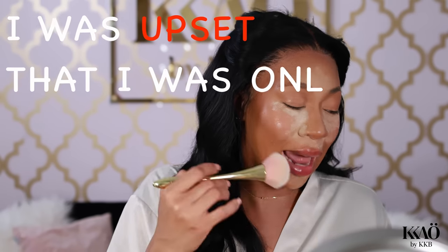And then by the time I was done and she looked at it, she was like, oh my God, it actually looks good. And we were there laughing about it, because when I tell you I did not know what I was doing, I was really just messing around on this girl's face. I was upset that I was only in a hairdressing course, and what I really wanted to do was a whole cosmetology course. I really wanted to learn makeup as well, you know?